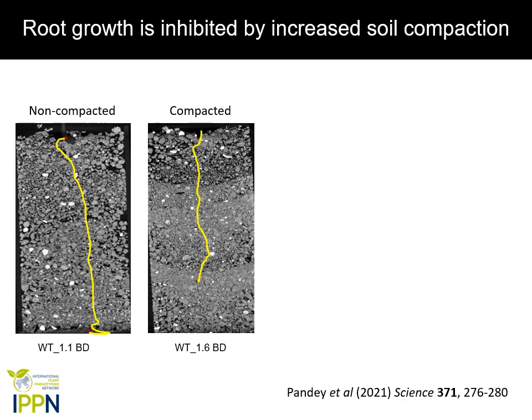To understand this plant root problem, we started to investigate how compacted soil inhibits root growth. This is a CT image of rice roots growing in non-compacted and compacted soil. You can clearly see that the soil is fluffy and not imposing any mechanical impedance at 1.1 bulk density, which we call the non-compacted soil, and the roots can nicely grow throughout the column. However, when we compacted the soil up to 1.6 bulk density, the rice root tips struggled and the root growth was inhibited by up to 50%.